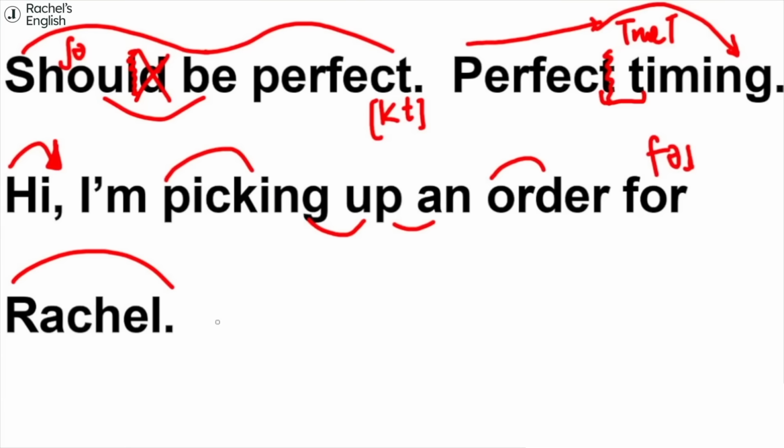And I make my pitch go up at the end for Rachel. I wouldn't have to. I could make it as a statement. But by making my pitch go up at the end, it's just a way of saying, do you acknowledge? Do you hear? Do you understand? It's a little bit less commanding, demanding. I'm picking up an order for Rachel, versus I'm picking up an order for Rachel. Since it's only the second thing I've said to her, I'm making my pitch go up at the end.